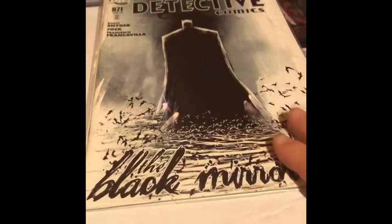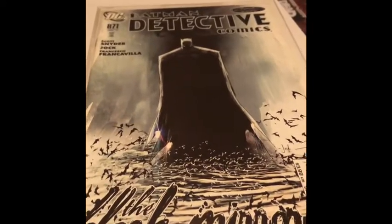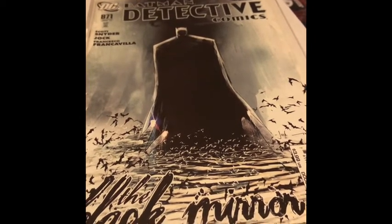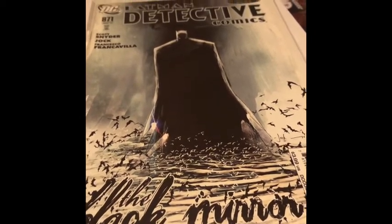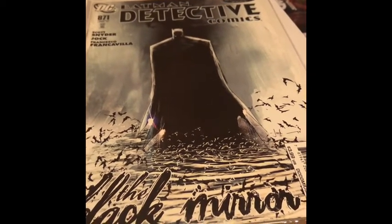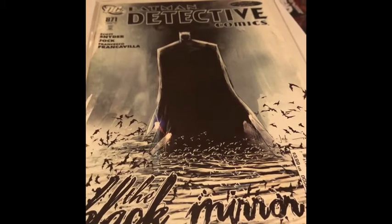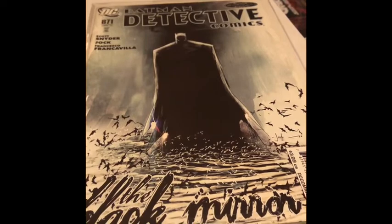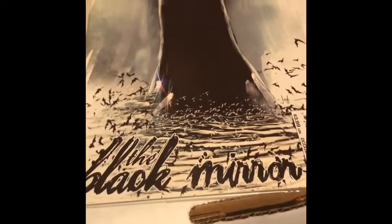Here is my Scott Snyder. Of course, just like many things, I missed the whole Scott Snyder Detective, and then Detective 880 comes out, and you see it everywhere, and you're like, what is this thing? What's it all about? So then I had to go hunt down the one, but I have the Mexican foil variant, or the WonderCon foil variant or whatever. But I've got 871 through 880, and I've also got this slab, a CBCS slab signed by Scott Snyder.